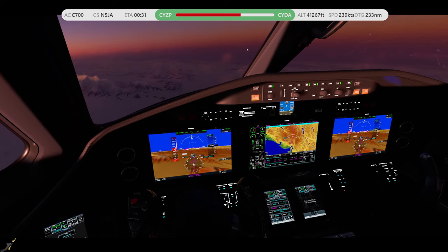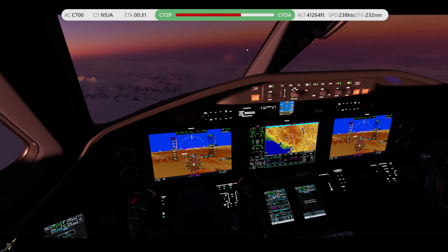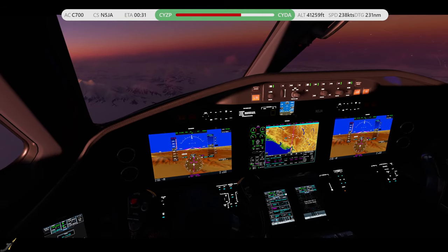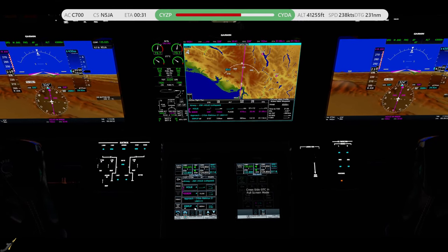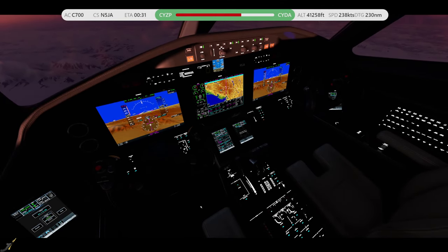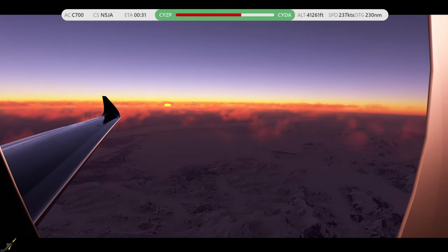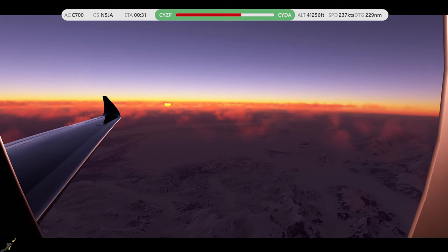Center, good afternoon. Citation 528 Alpha, flight level 430. Block 0114. Squawk 0114, 528 Alpha. Set our squawk 0114, enter. Boom. November 528 Alpha, identified. I have the weather when you're ready. Go ahead for 528 Alpha.